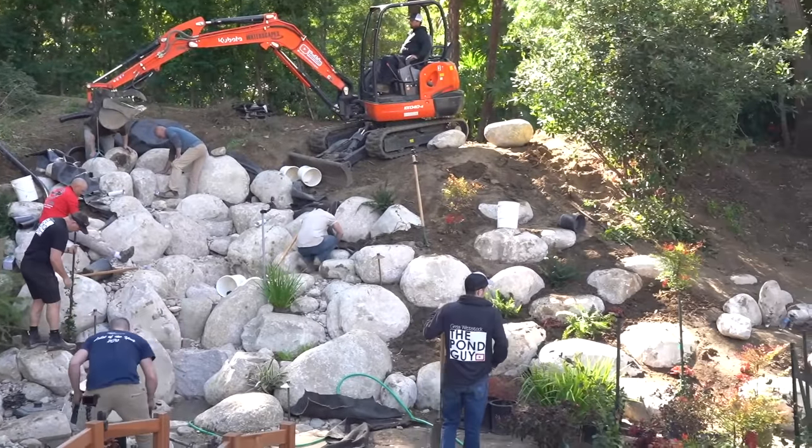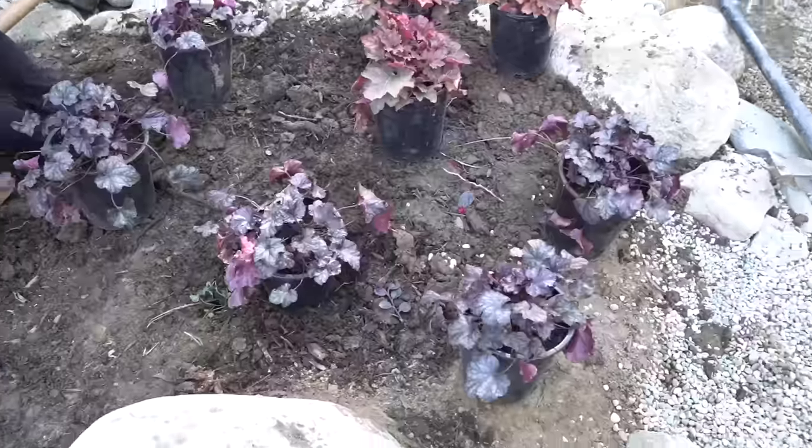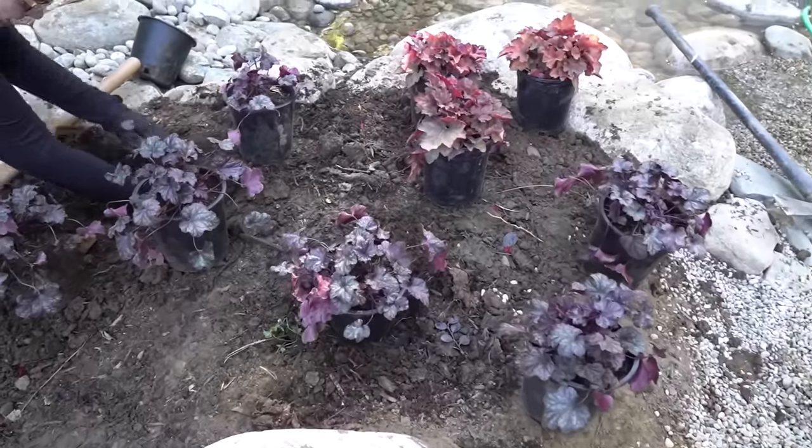You can see Tim in the front. He's putting in some coral bells there. Those are great. Those stay nice and low. We don't want anything really tall.